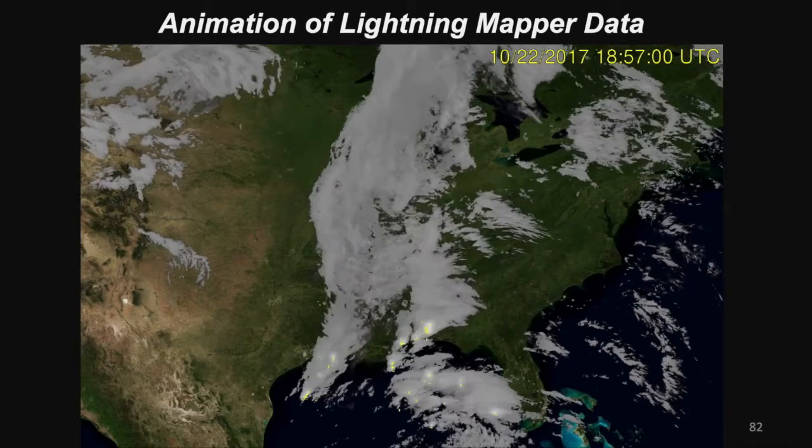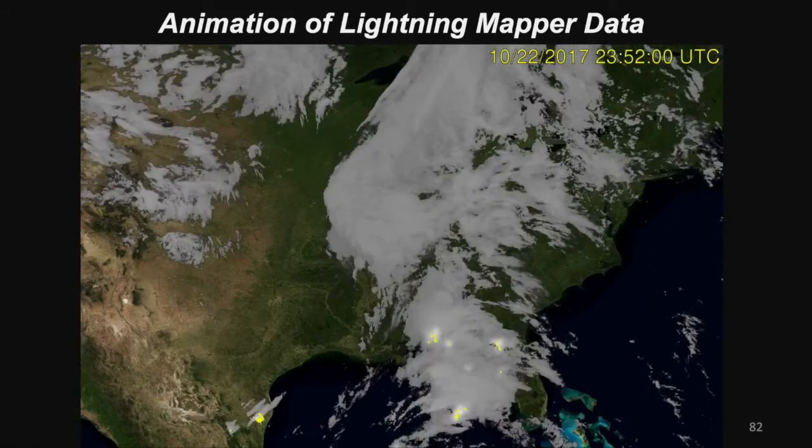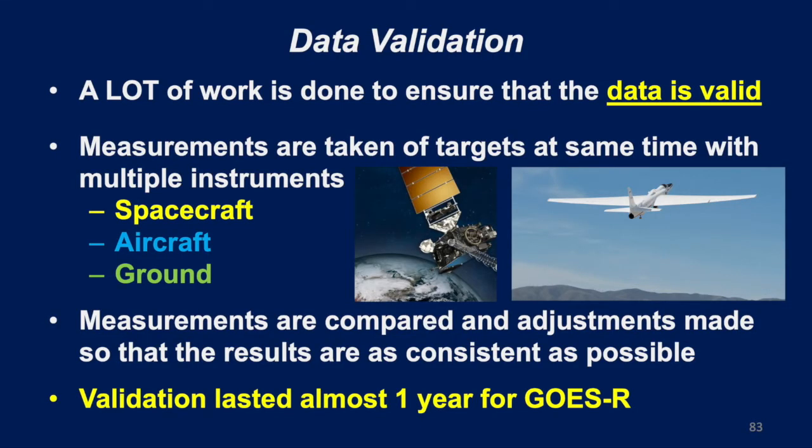The lightning flashes often indicate where tornadoes can form, so it's a very important type of information that is very new, and the meteorologists are very excited about that. So a lot of work is done to make sure that the data collected by the spacecraft is valid.